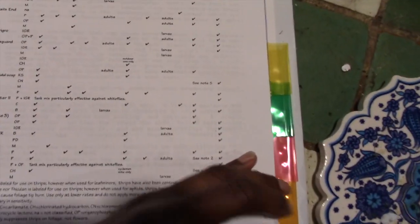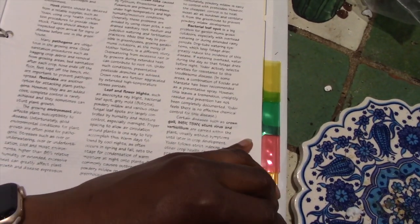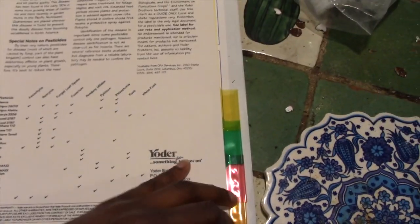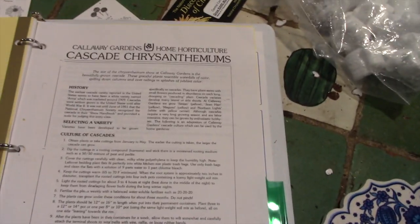and then there's a chart with the pesticides, what each one handles, that sort of thing. How to deal with caterpillars, and then diseases, so you can recognize them. And then they have a section on cascading chrysanthemums, because they do have some that are cascading. They tell you how to do it. And then there are some blank pages for you to record your own cultivars and that sort of thing.